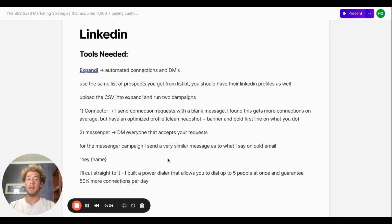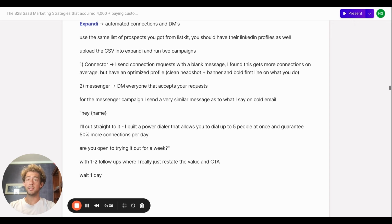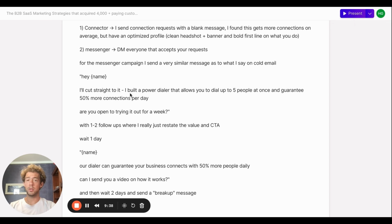And for the Messenger campaign, it's a very similar message to what I say on cold email. It's like, hey name, I'll cut straight to it. I built a power dialer that allows you to dial up to 5 people at once and guarantee 50% more connections per day. Are you open to trying it for a week?